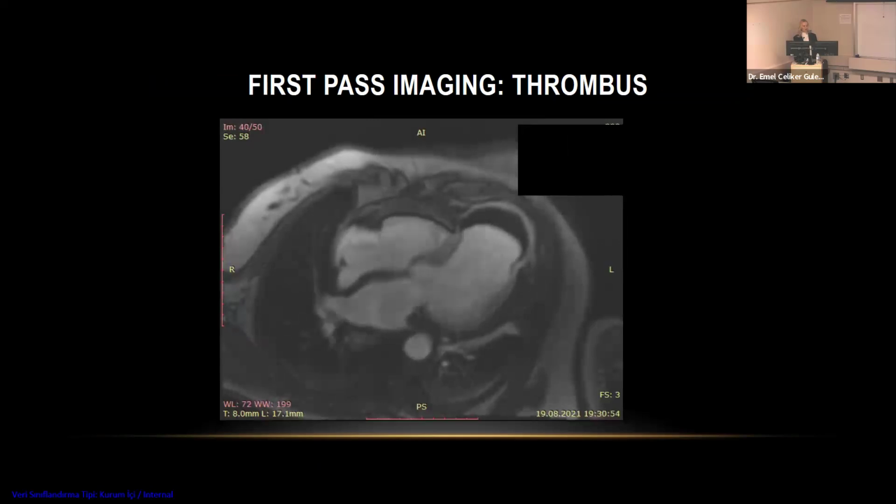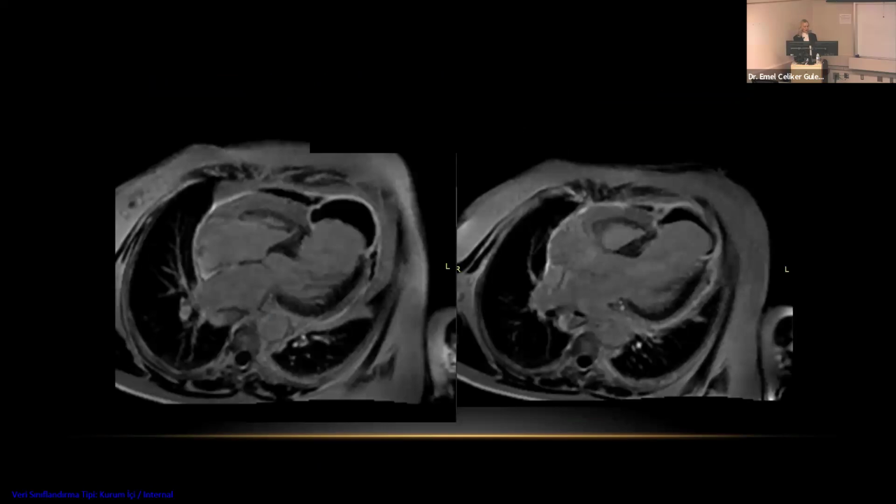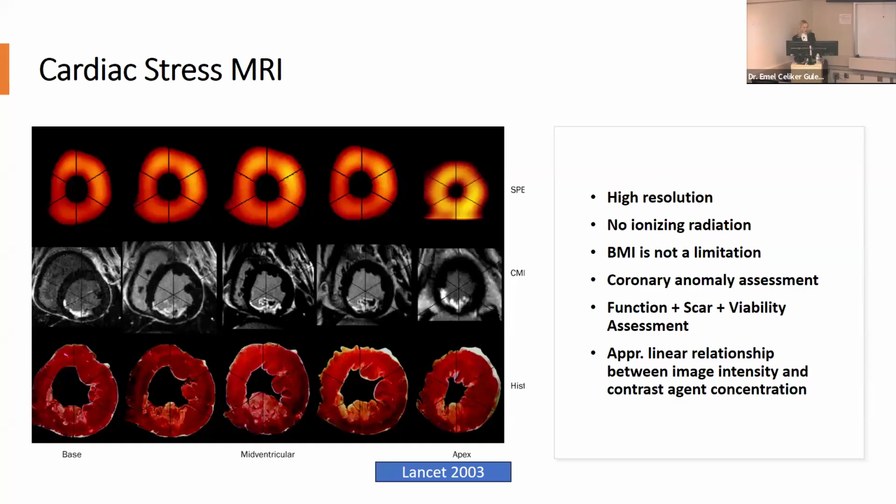And first, past imaging suggests thrombus filling aneurysm, and this is a true aneurysm, wide neck, okay, and transmural infarct in apex and apical regions. But when we look other walls, just the mild late gadolinium enhancements suggest viability in mid to basal segments.